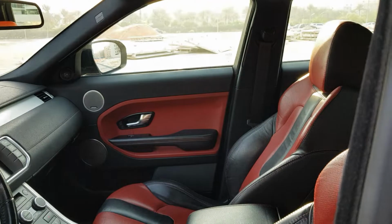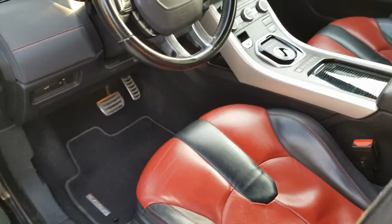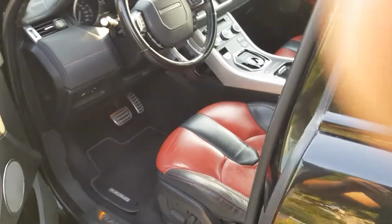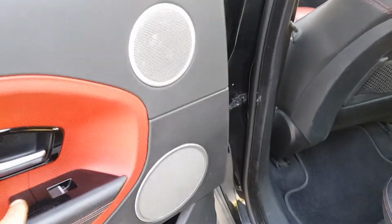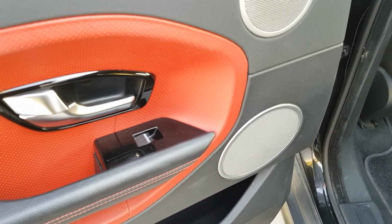I mean, you've got a lot of toys on this thing, and also in the best possible color combination. Black on the outside with, of course, the black and red leather interior as well. Pop the doors open as well. You've even got that piano finish even on the rear doors.